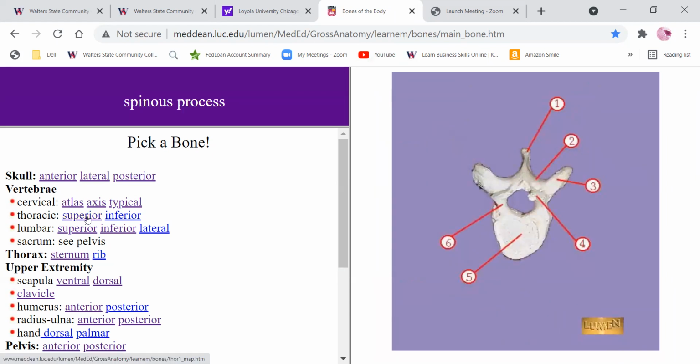This is a thoracic vertebra. There are 12 of those, because there are 12 ribs and 12 thoracic vertebrae. But you should be able to identify number 1 as the spinous process, number 3 as a transverse process, number 5 as the body of the vertebra. Number 6, we didn't even talk about pedicles or laminas.